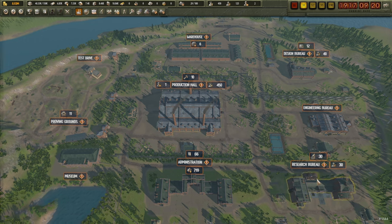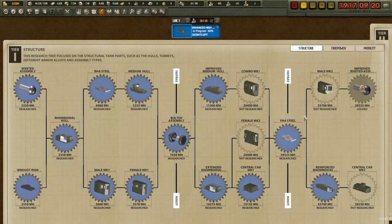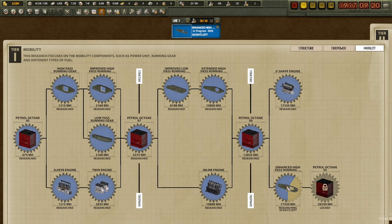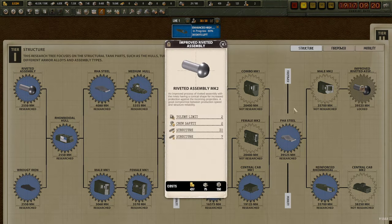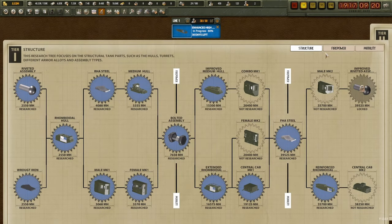We are currently researching the enhanced tracks for our Liberty tank, which is 30 days away. After that, we will be looking at getting the central cab built and the combo sponsons for our monster tank that we want to have put together at the end. We might even look at improved rivets. They are not a huge advantage over the bolts, but it will be an advantage, and that will pretty much be the strongest tank I think we'll be able to make.